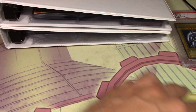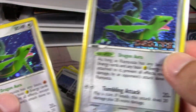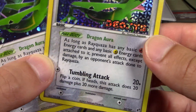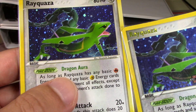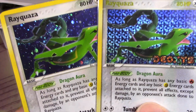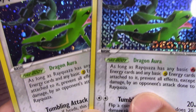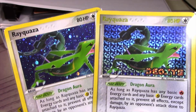I got these a couple weeks ago now. So I got a reverse Rayquaza. These are from EX Deoxys. A reverse Rayquaza and a holo Rayquaza. Now I want you to just look at these and tell me if you think something is weird. I'm not going to say anything yet.